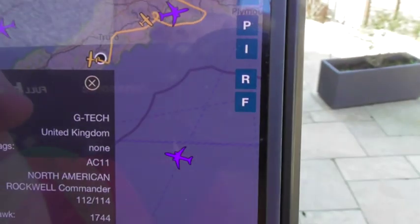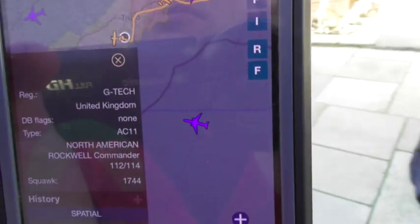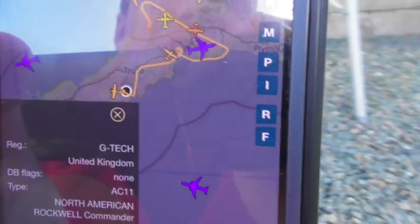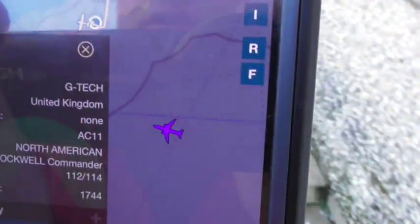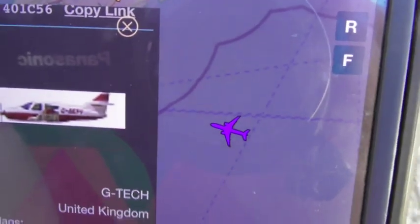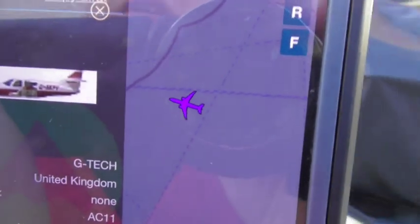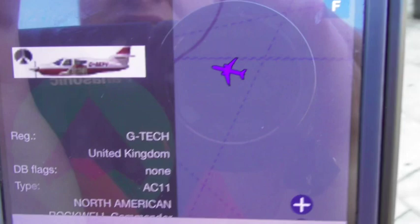This is the return of the G-TEC registration, which, as you can see, is now back at the space at Newquay Airport. After a very long time, it's been through its maintenance over at Duxwell Airfield. This aircraft has just been over at Duxwell Airfield since last year. So as you can see, this is the return of the G-TEC.